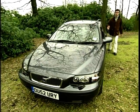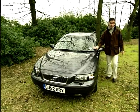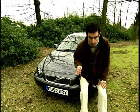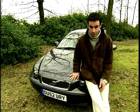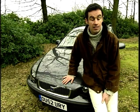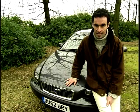So overall, the Swedes have done an excellent job in making a big spacious car look quite attractive. It's not cutting edge, but it's no shoebox either. And the high-spec T5 has just enough sporting touches to make it stand out. So, from the sensible grown-up styling of the Volvo to the estate that the boy racer would choose, it's the boldly kitted MG ZTT.